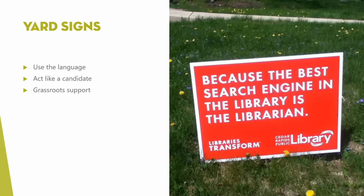Another fun thing that I love to do are yard signs. So again, I live in Iowa, and around this time of year, between now and election time, we see lots of yard signs because candidates know that people want to proclaim their support in this way so that people next to them, their neighbors, people driving by, know who they care about and what they support. So we do that for libraries too. What you're seeing here, we did a campaign 2 years ago with Libraries Transform, and we created yard signs for that. People could pick up, there were 3 different versions, pick them up and put them in their yards.